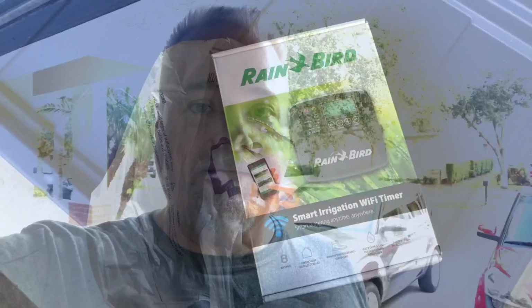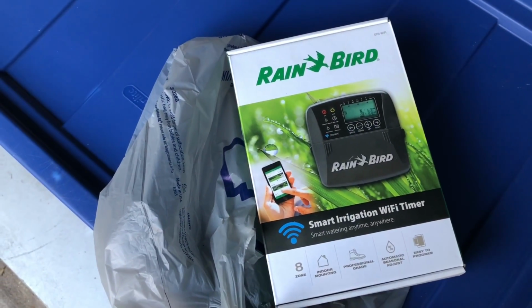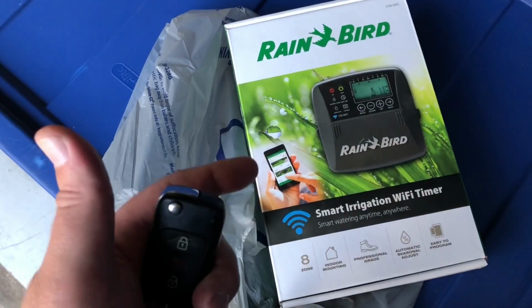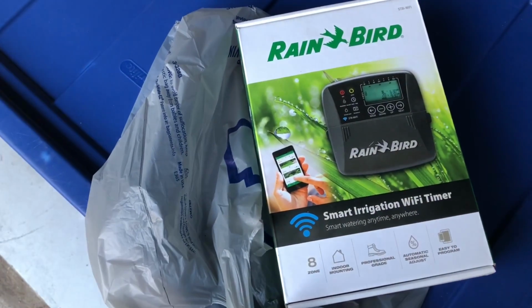I had a simple little 4 zone at the old house, controllers all at 50 bucks. You got a 6 zone, you're still out the door for 100. Need more than 6, you're pushing 150. Rip off. You're talking the difference of a few more screws to attach wires. That's all it is.